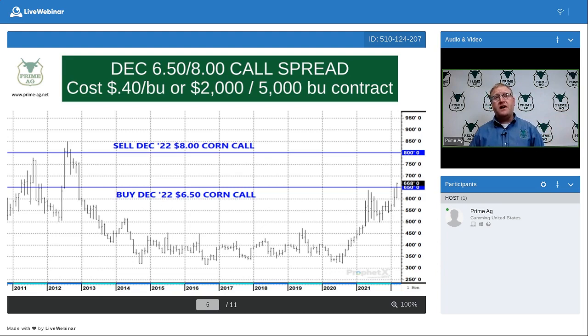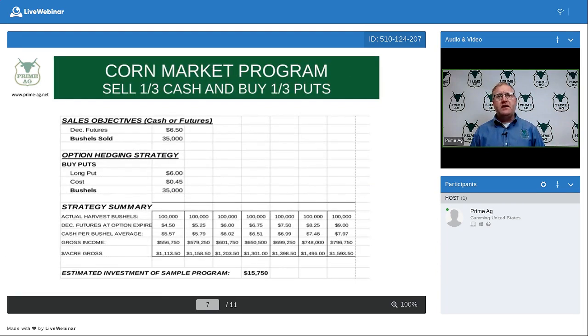It's going to run around $2,000 to cover it with this call spread. Now, if we get over to our next strategy in here, what we're going to do with this one is we're going to sell 1/3 of our crop ahead in the cash market, or 35,000 bushels at $6.50. And instead of buying a call spread in here, or selling additional cash, we're going to buy the $6 corn put for 45 cents a bushel on 35,000 bushels.